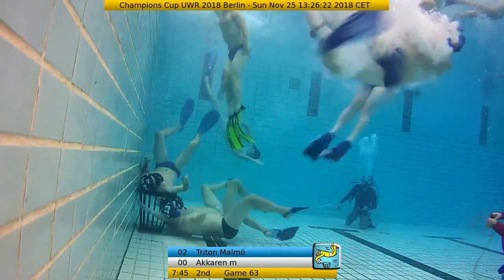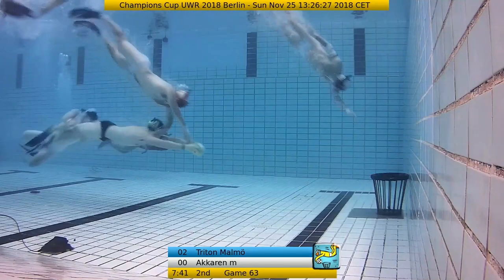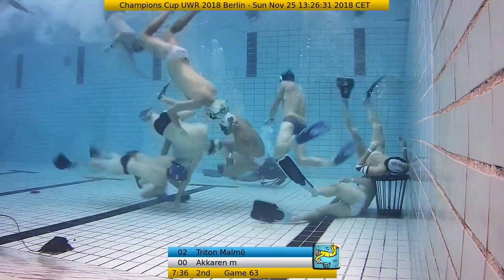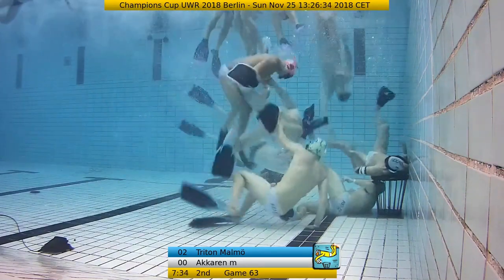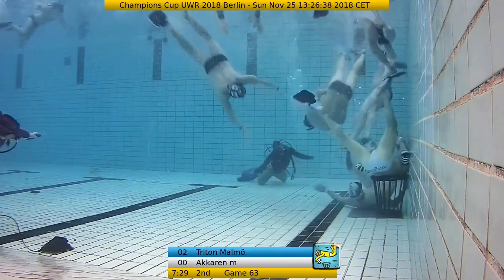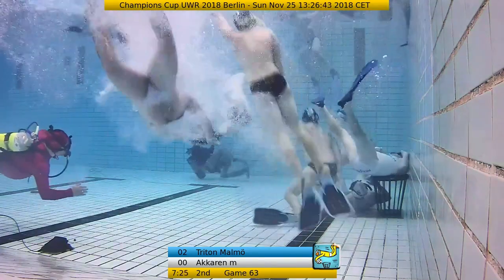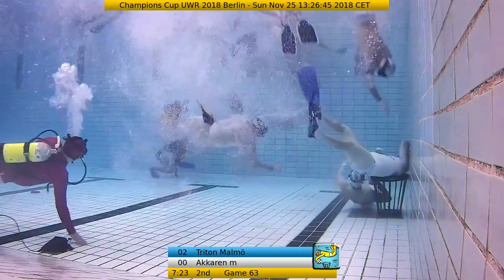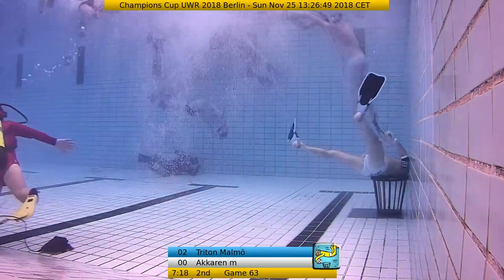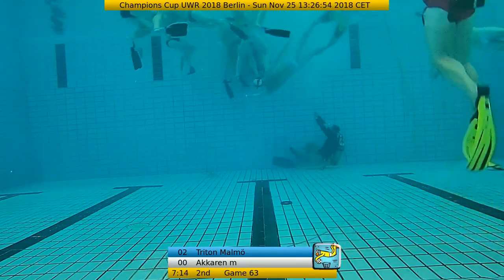Now, actually a pretty good pass, but nobody in place to score here. Oh, here it is. And now again a fast rapid cutter onto the basket of Akkaren, but a nice little punch here onto the ball to push it out and stop the fast break. And again, Malmö Triton immediately going for the basket for the goalkeeper. One player trying to get into the middle positioning here. Another player attacking the goalkeeper from above, trying to put the ball underneath the goalkeeper into the scoring position.